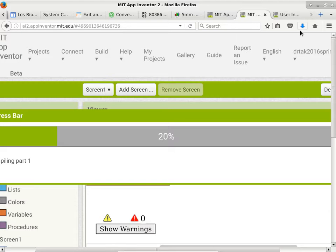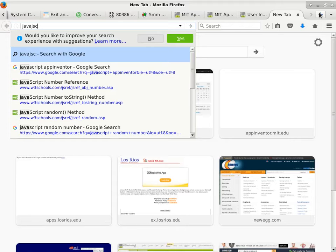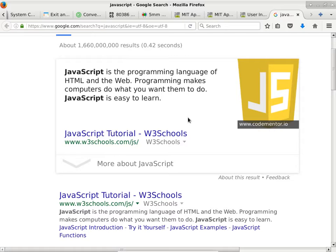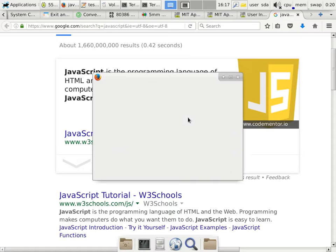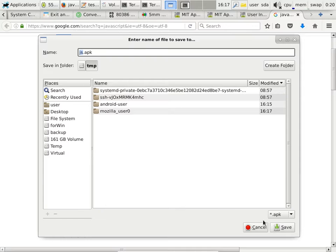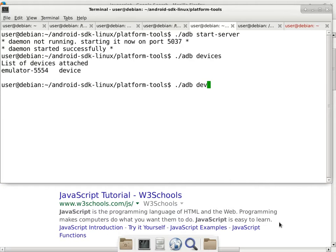And as App Inventor is doing this, let me just go take a quick look at JavaScript. It shows you what JavaScript is. It's basically a standardized, or for the most part standardized, programming language for browsers. It runs on the browser side. And I'm going to save the file to the temp folder and then upload it to the emulator.